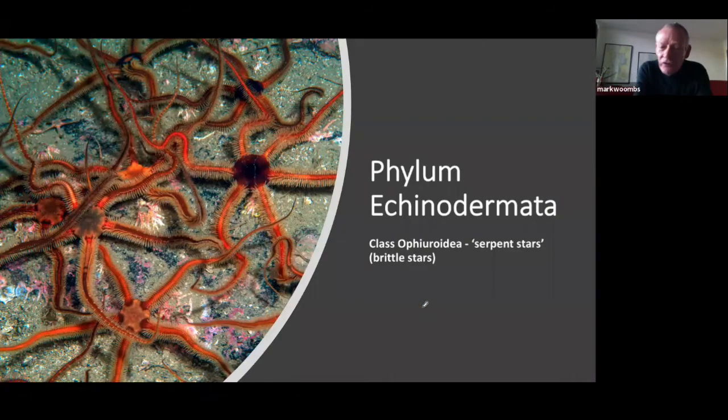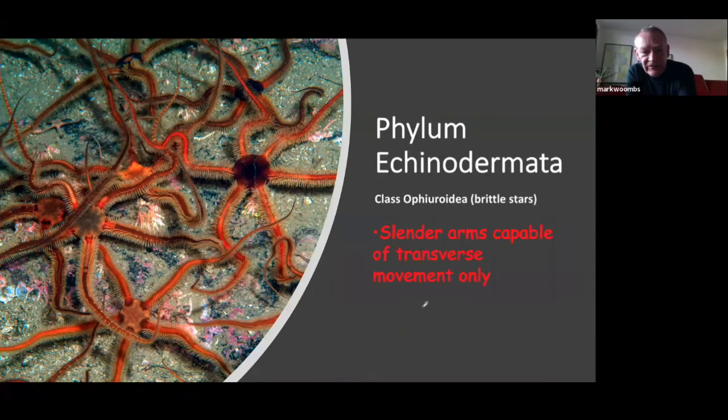So let's move on to the next class within the echinoderms. So these are the Ophiuroidea, sea serpents or brittle stars. So what are the key features that make something a brittle star?